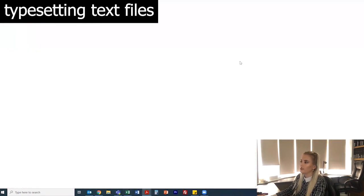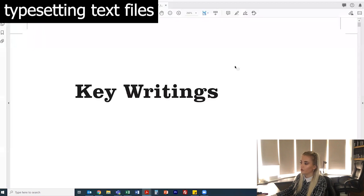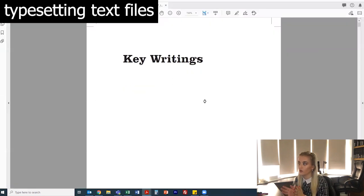So I've just downloaded the text file for one of the titles I need to do typesetting for. It's this title called Key Writings. I've downloaded that from our internal server that holds all of our files. I've downloaded the print text PDF, because there are different types of PDFs you can have, but this is print text because, self-explanatory, it's the one that's going to the printers, the one that eventually is going to be printed.